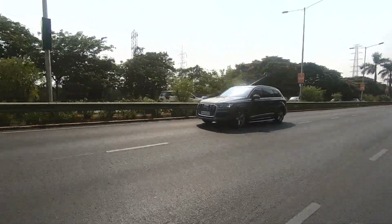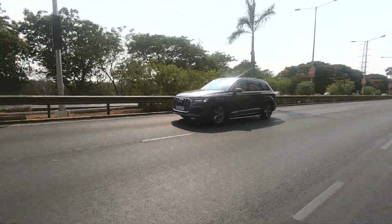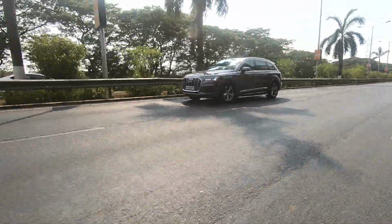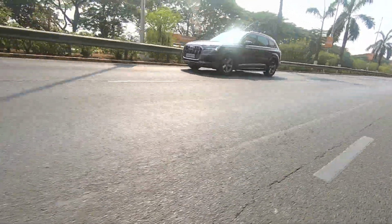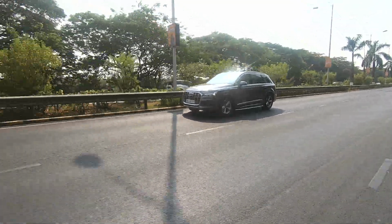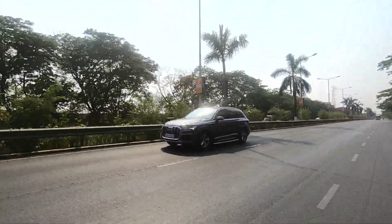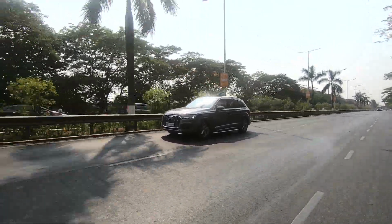But what I can tell you is it's a safe, confident, extremely comfortable car to live with on a daily basis. It gets the job done really well. There's hardly any stress with the powertrain, with the mechanics, with the chassis, with the brakes. Everything works very smoothly, very efficiently.